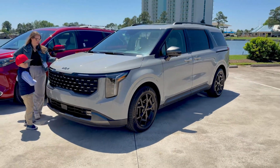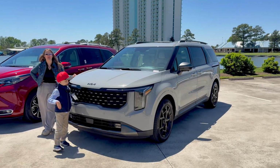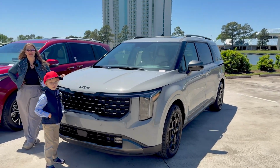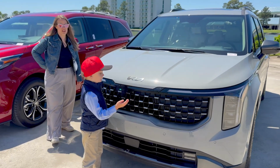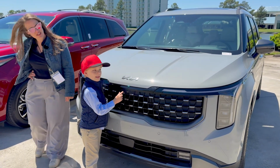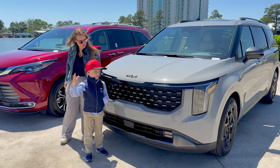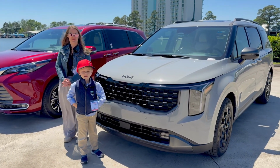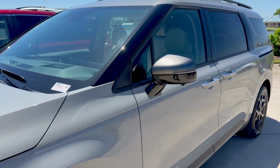But yeah, the front of it very much looks like a Sorento. Yes. Almost like they stole the front off of the Sorento and put it right here. Those pretty cars. And I love that there's a camera right here. You can see in front of you if you're parking. Yep, 360 cameras. That's awesome. Let's go take a look at the front row first.